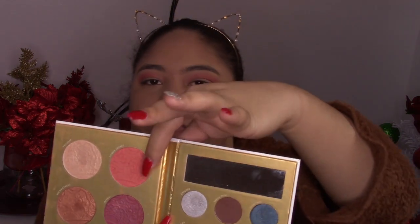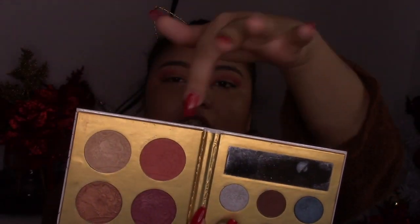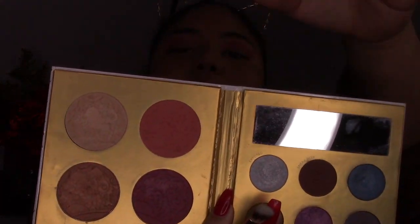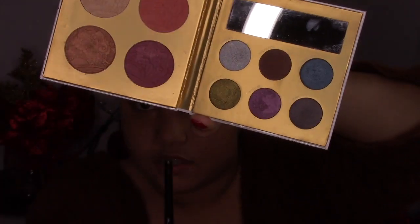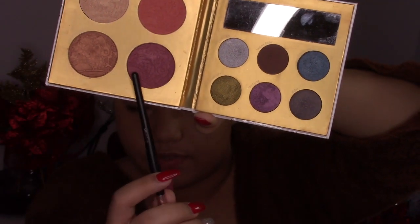So we did the pink. So I'm gonna take that one. It's hard to work backwards. I'm gonna be taking this one down, that one down here. Yeah. And then putting that in my crease.